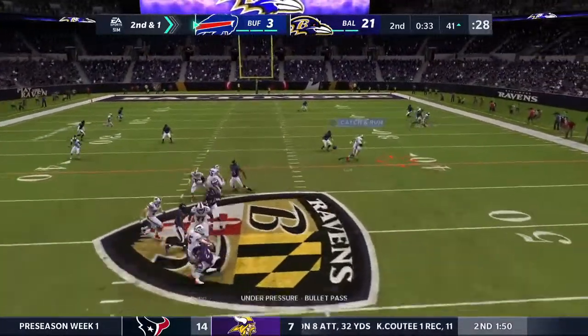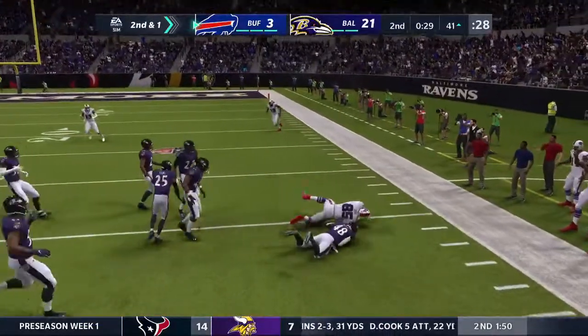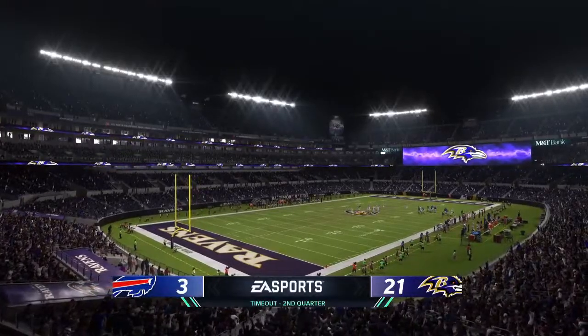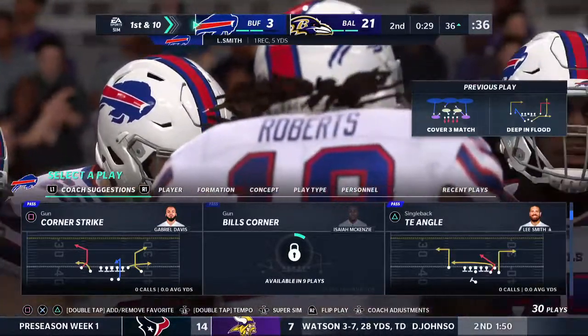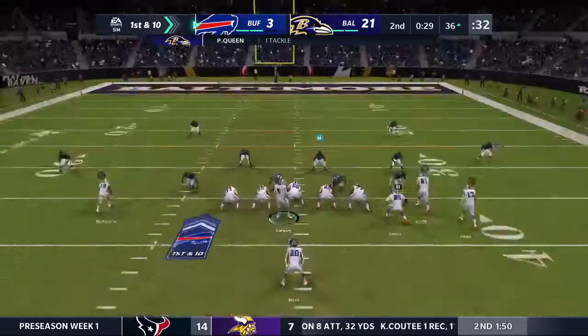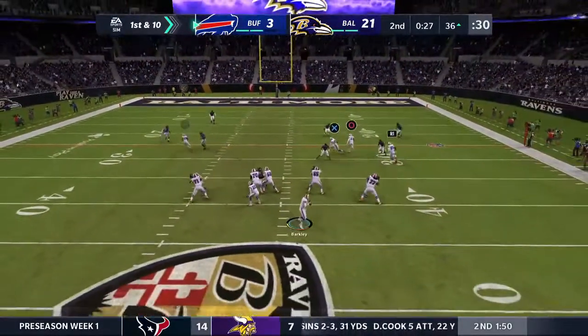Operating from the gun, Barkley. Got a man, and he hits him in stride. And here he'll be brought down a little shy of the 35 at the 36. Now the Bills are going to use the first of their timeouts, as the clock will stop with just under 30 seconds to go in the first half. This offense finding its legs now. Here's another 1st and 10. Now Barkley.